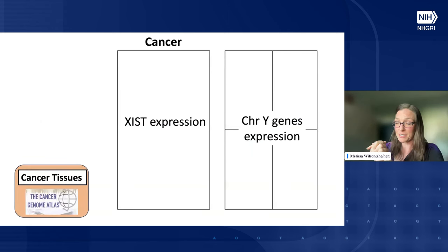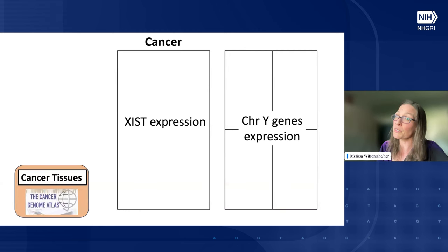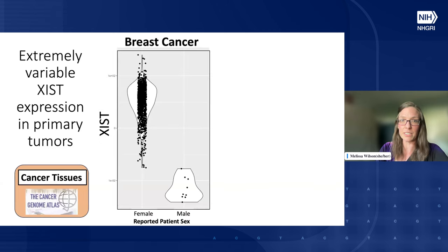So is it highly expressed in cancer tissues from reported females? And the Y chromosome should be lowly expressed. I'm going to look at just two of these Cancer Genome Atlas samples. I'm going to show you breast cancer first, from both reported male and female breast cancers. And I'm going to show you liver cancer for one that's less sex organ specific. So in breast cancer, what we see is that XIST is like a smear.